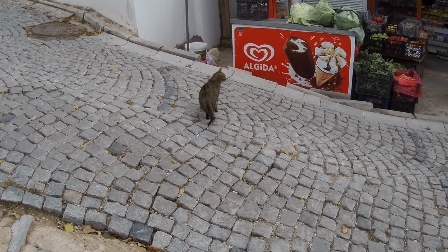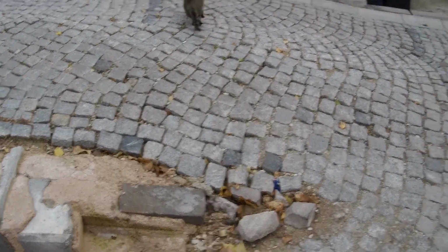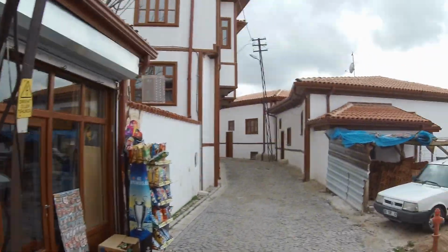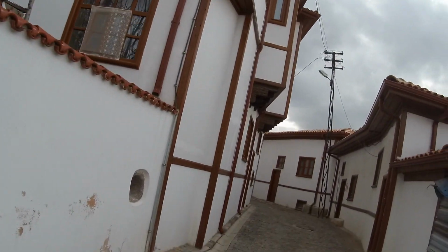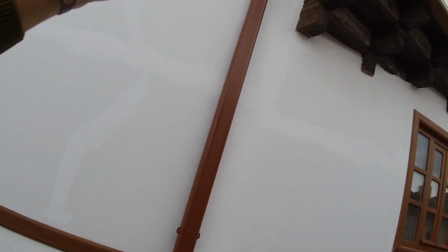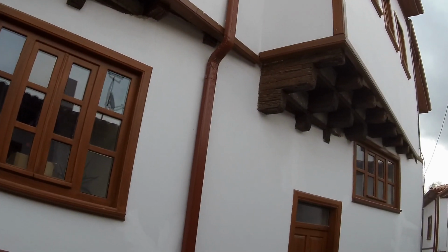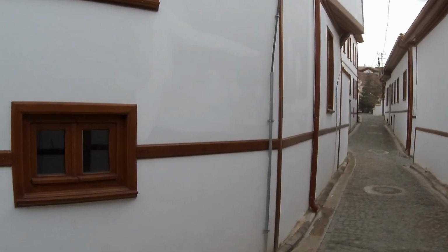Let me check the Google Maps just a second. Hold on with me, guys. Okay, so it's to the right here. Let's follow on. So yeah, these houses remind me a lot of the Bulgarian old traditional neighborhoods, with sections of the houses like this one popping out from the perimeter of the house itself.